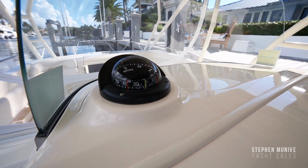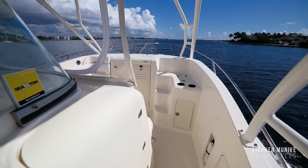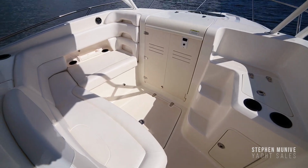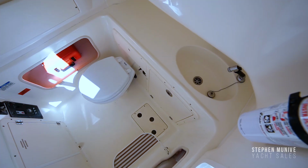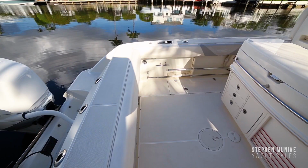Forward of the console, this customer has installed a windscreen with the option to open by zipper. The cockpit forward seating is what makes this boat so comfortable and popular. The head is a side entry and is spacious enough to dry off and change.